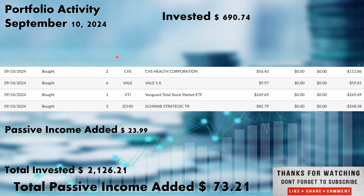And our last new capital allocated to the portfolio was done on September 10th. We added $690.74. With these funds, we picked up 2 more shares of CVS Health Corporation, ticker CVS, out of the healthcare sector at $56.43. We do have that options play on this one, so I'm hoping it stays under 59, so I keep these shares. Although for this one, since I'm still building it out and it's significantly below my cost basis, even if these shares are called away, I will run the wheel on this one and just take the cash if it gets called away and do a cash secured put.